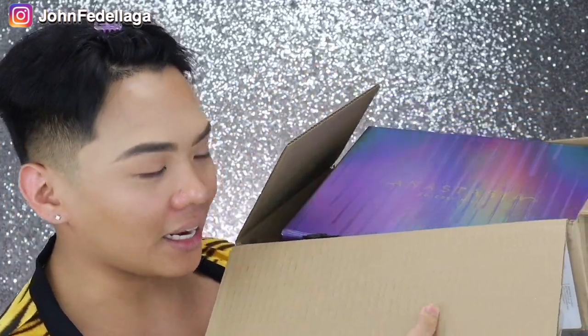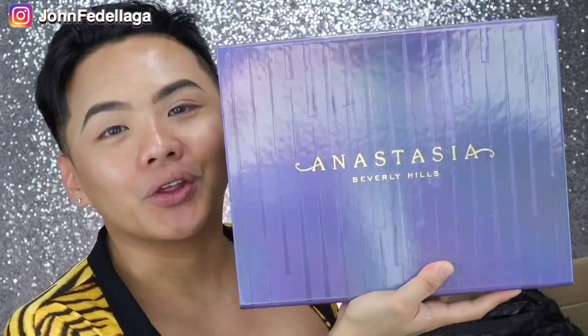Voila. Okay, so nakilay na tayo. So I'm gonna get the box. So this is the box that I got from Norvina. Well, from Anastasia Beverly Hills. And this is the box.